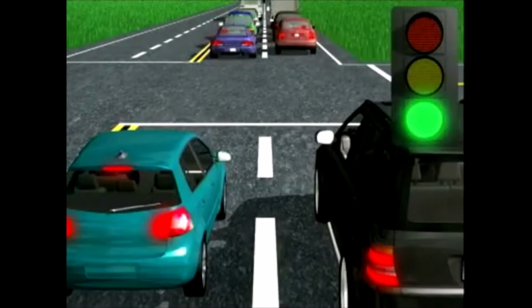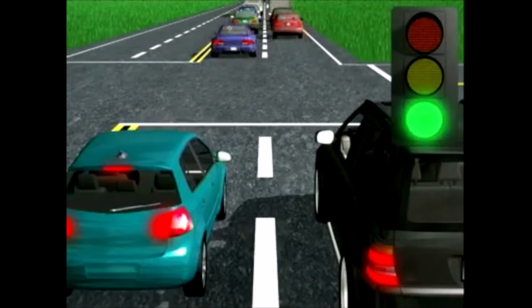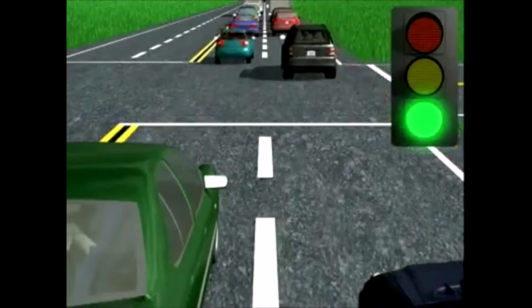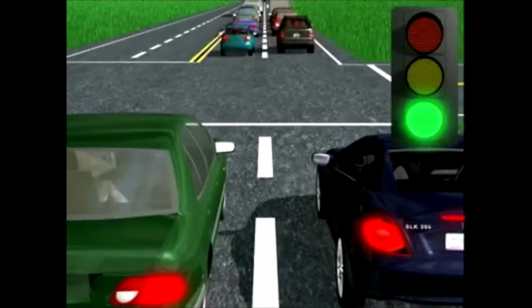In congested traffic, make sure you can get all the way through the intersection before entering. You can get a ticket if you block traffic in an intersection after the light in your direction turns red.